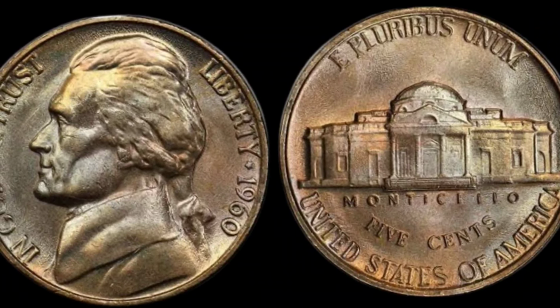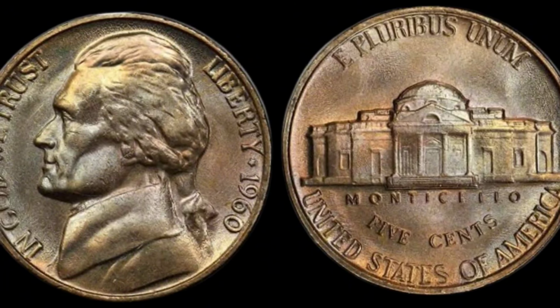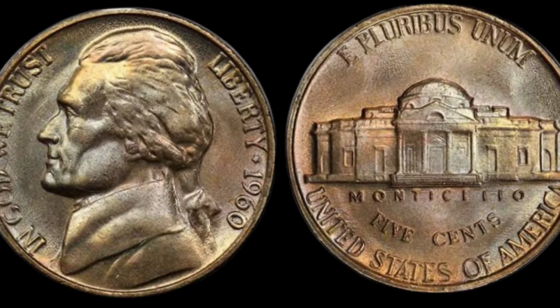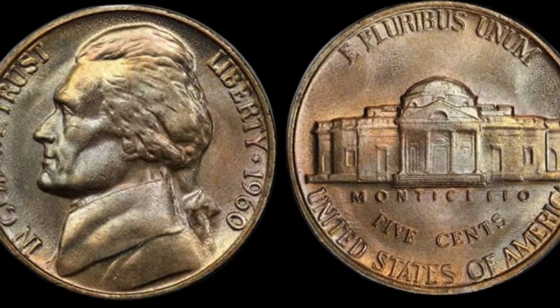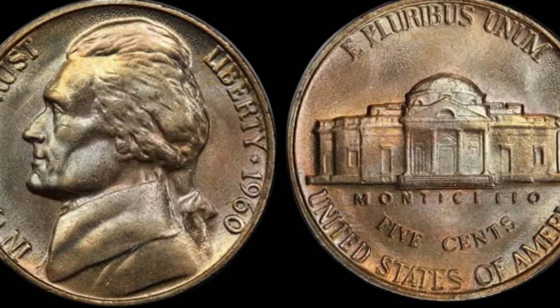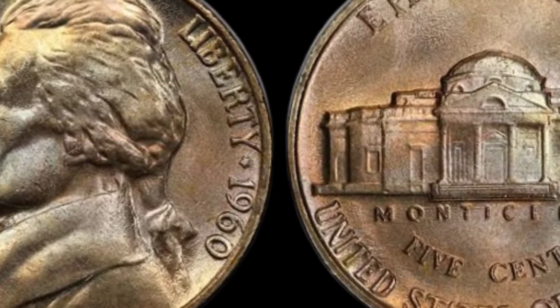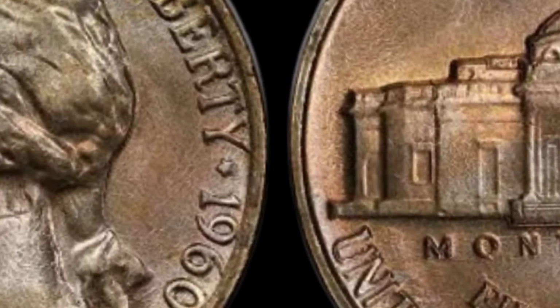The 1960s were a time of change, not just in American culture, but in coinage as well. The mint was preparing to phase out silver from coins, and small changes in minting procedures caused unique varieties to emerge. That's where the story of the 1960 mint mark Jefferson nickel begins.